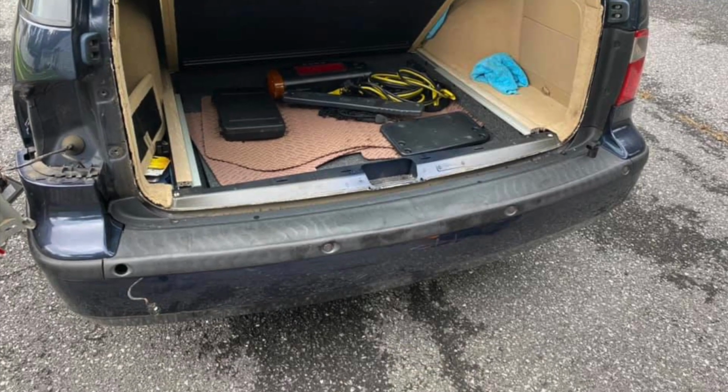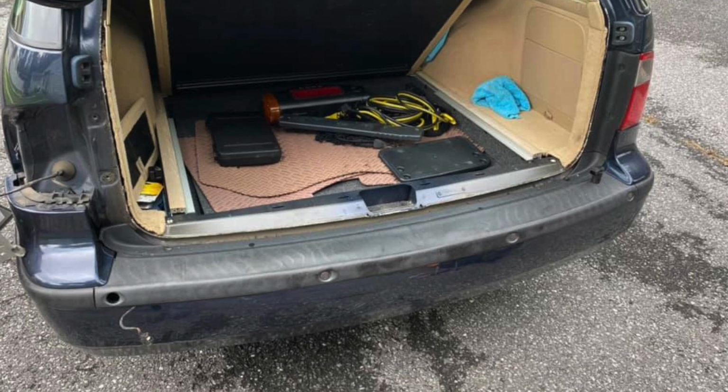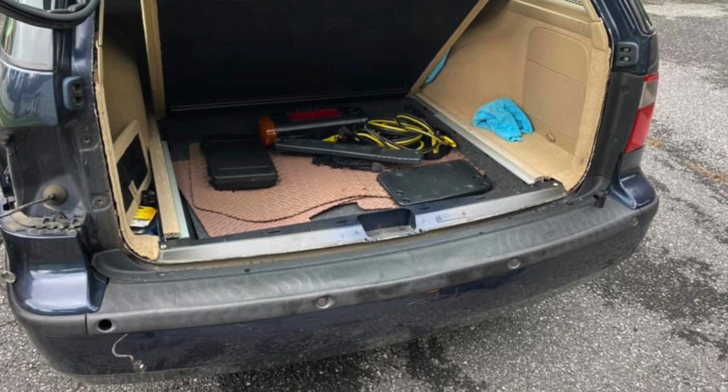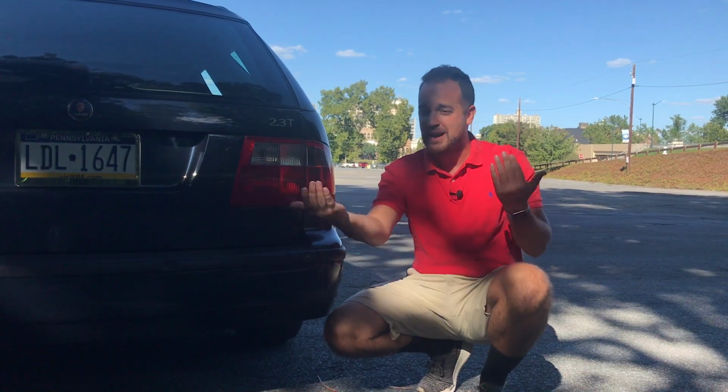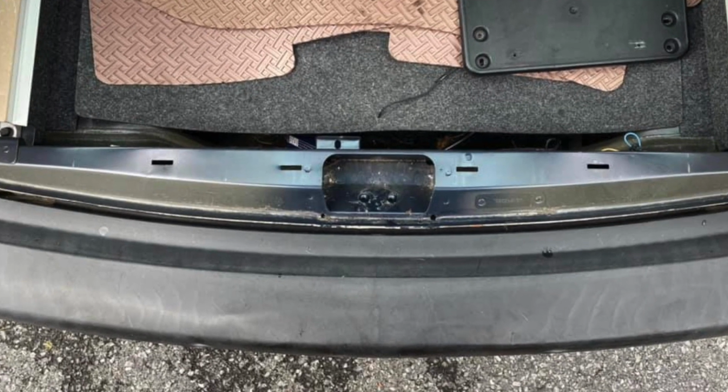But getting this back bumper off on these 9.5 wagons is a freaking headache. It's not fun because they're actually attached inside to the actual back frame of the car. It makes no sense.